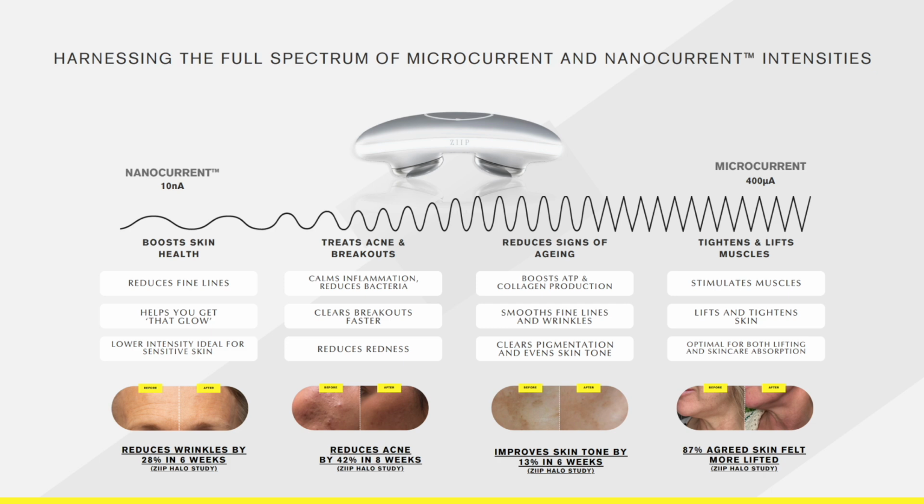What I like to do is, after I get Botox, I wait about 2 weeks before I do anything with the ZIIP. And then I really concentrate on the nanocurrent. I find that that gives me such a good amount of glow. It helps reduce fine lines. It helps with redness and breakouts, but it's not stimulating those muscles so soon after I get Botox.